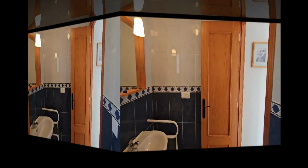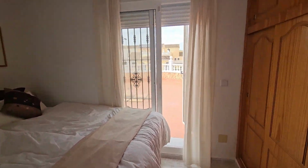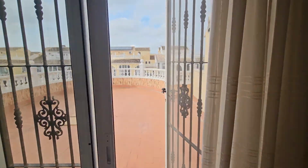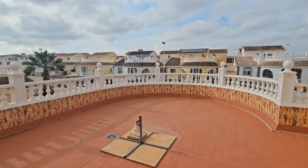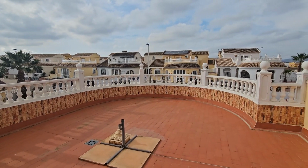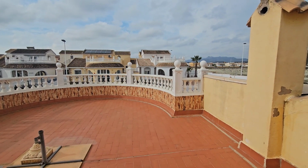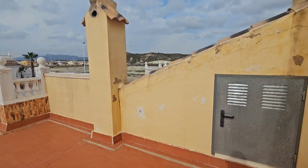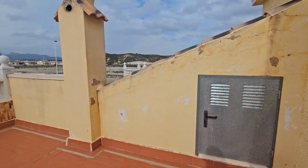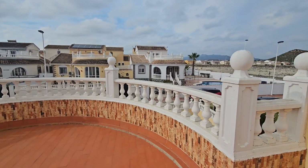Okay, so let's go out now, and we go around, and we go through the patio doors to a lovely outside terrace. This is a lovely place to lounge. You could put a hot tub up here easy, or some false grass and some loungers, some private sunbathing. You also got some storage there for all your cushions, whatever you need.